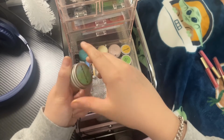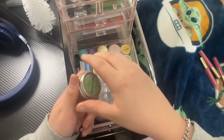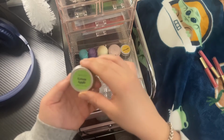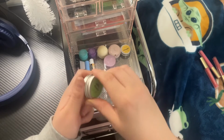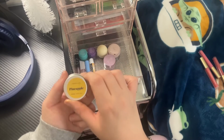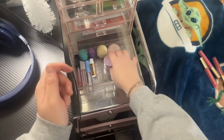Then we have Simply Soul Watermelon Lip Balm, which looks like this. My best friend Asia owns Simply Soul, and I love this lip balm. It's so good. Y'all definitely need to stop by her shop. And then a Green Apple lip balm. Again, her lip balms are great. I'm not saying this because I'm her best friend, but I do love her products. And then Pineapple from Simply Soul. I love her products. They help me out so much.